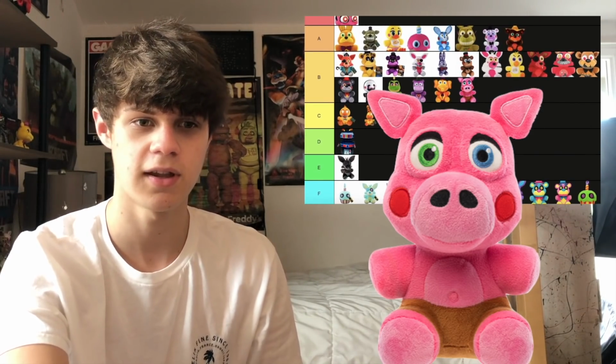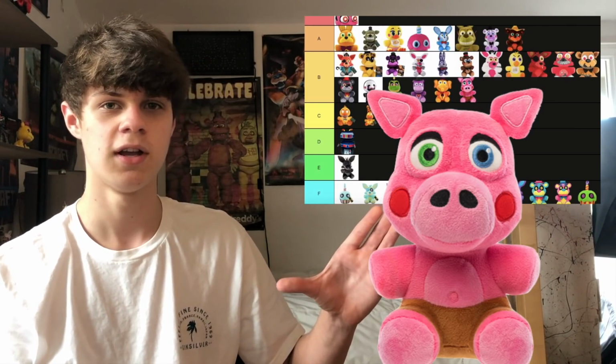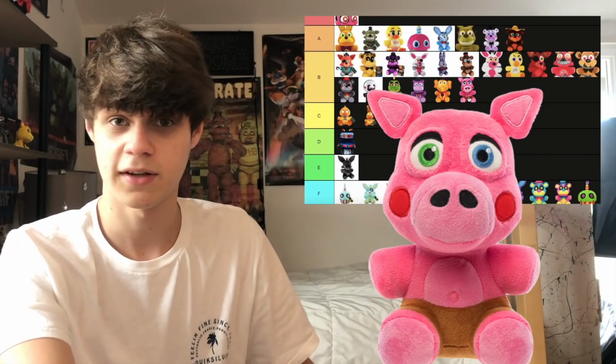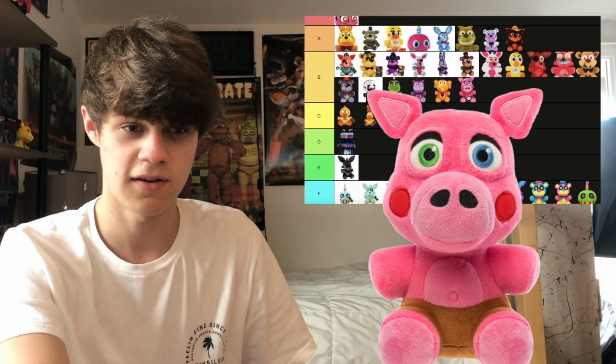He's a good plushie, but the thing is his head is way too tall. I'll show a thing here, but I was actually able to squish down my Pig Patch's head. I don't know how, I just squished as hard as possible, and then for some reason it stayed like that. So if you do that, it's a pretty good plushie, but he doesn't come like that out of the box, so he's not that good.